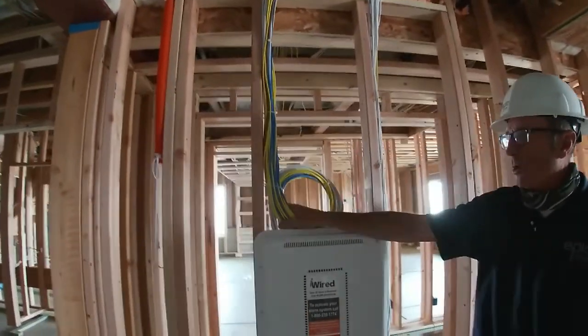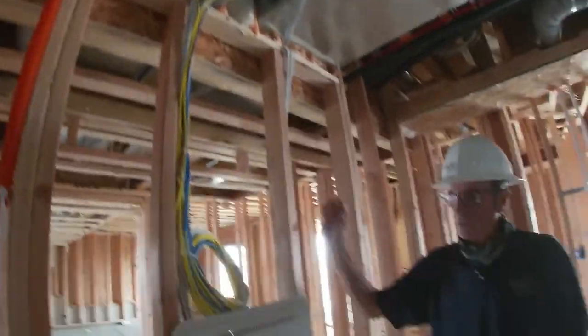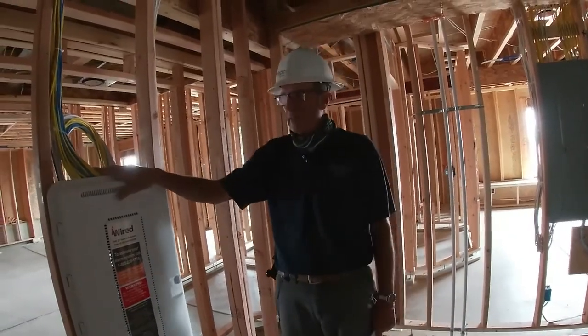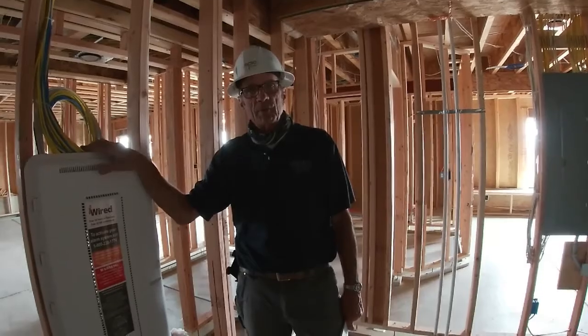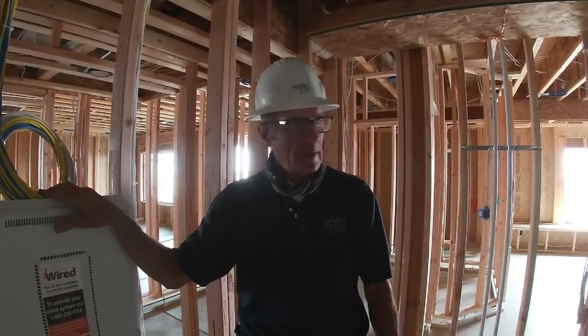This is where all the low volt in your whole house terminates, and the wiring going to the outside connection comes into here. So feeds come in from the outside to this location, and then everything is coiled here. This will all be connected at the end, most of it before you move in, but then there'll be an appointment after you move in for them to come in and take care of what you need.